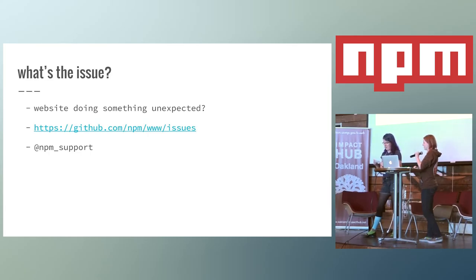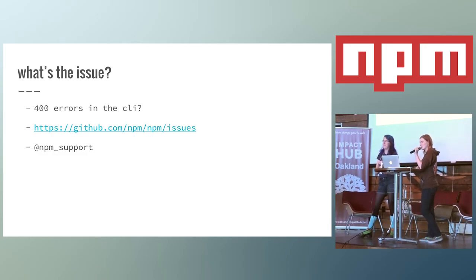Another issue that might come up is our website doing something unexpected. Maybe you found a bug, maybe you're having trouble logging into NPM, and you want to give us feedback. You can report that on the registry or the website issue tracker too. Something you might not know about: you can always tweet us at any time as well. We're pretty fast at responding, especially Lori.